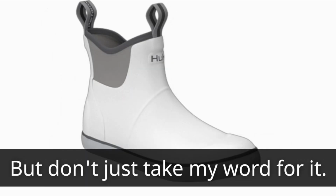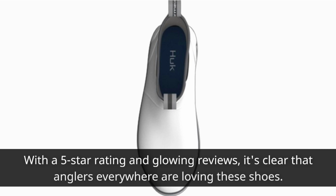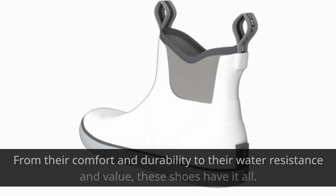But don't just take my word for it. Customers are raving about the Rogue Wave shoe. With a 5-star rating and glowing reviews, it's clear that anglers everywhere are loving these shoes. From their comfort and durability to their water resistance and value, these shoes have it all.